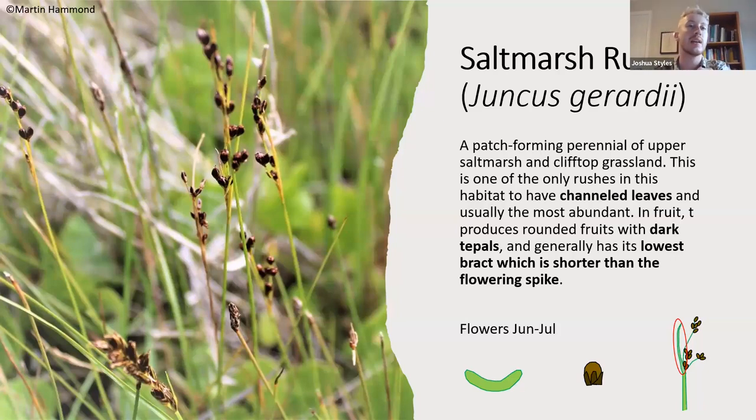This is really, in fact, might be the only, no, it's probably one of one or two rushes on salt marshes that doesn't have really rounded leaves. When it comes to the leaves, they're channeled. So they've got two distinct faces. If you took a cross section through a leaf, it would look just like this. So when it comes to our salt marsh rush, it is quite a distinctive rush on salt marshes.